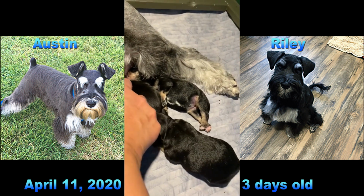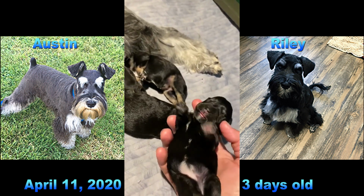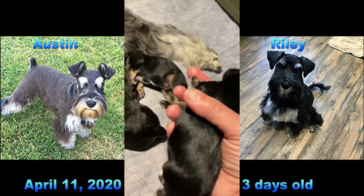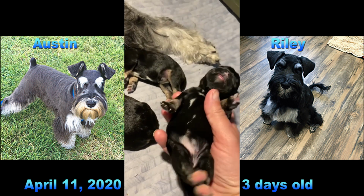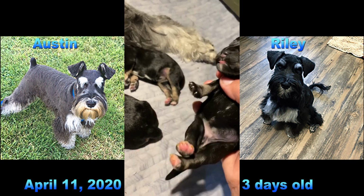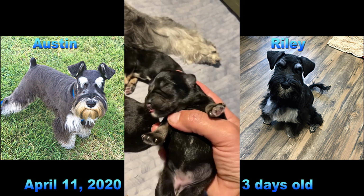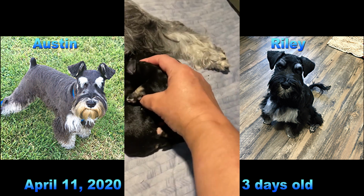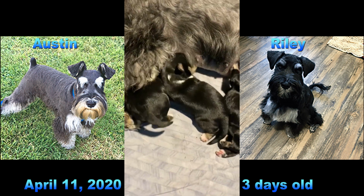Then we have, I believe, this is Lily. She is the least flashy, but her white cheeks and white eyebrows are going to come. She's going to come out a little longer. You see, she's got the white on the paws and the feet already. Yes, and your eyebrows and cheeks are a hint. Let's give it another week or so. They'll be there. So there are the Riley Austin puppies.